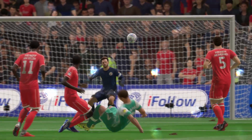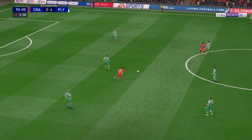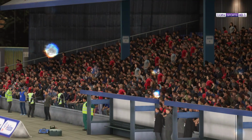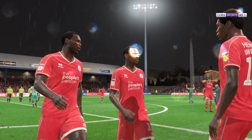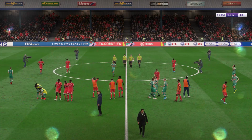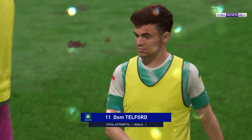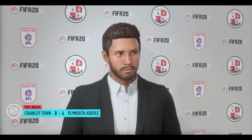What a brilliant strike that is. My goodness. Absolutely clinical performance from Plymouth Argyle. The Bluebirds, rightfully so, come out. You can see there's issues for the Crawley Town players. Losing 4-0, Telford with 2 goals. Some brilliant goals from the Plymouth Argyle players. And our favorite time.